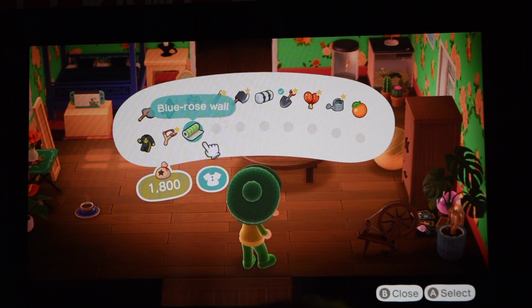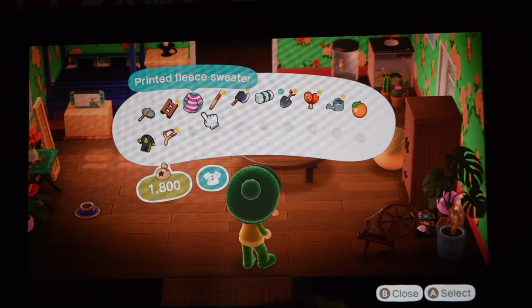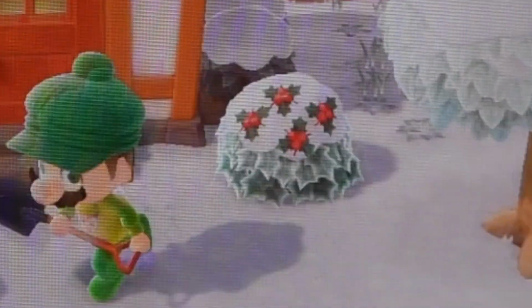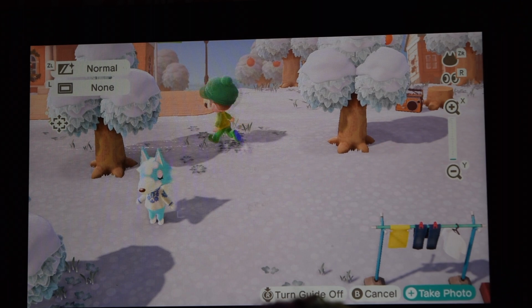nonsense. Why do I have a yellow tulip bag? Why do I have all of this? I haven't played in a couple days. This has been Christmas and busy. It's been really busy. I did plant this holly bush though. Okay, you were standing here when I left. I think it's time to take a creepy picture.